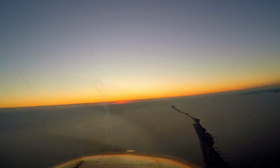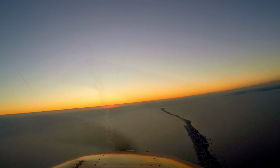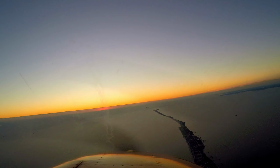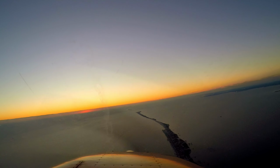Dauphin Island traffic, Skyhawk 2530 Yankee. I am just over the airport. Going to be turning north and departing the area. Last call, Dauphin Island. Here we go, we're going home.